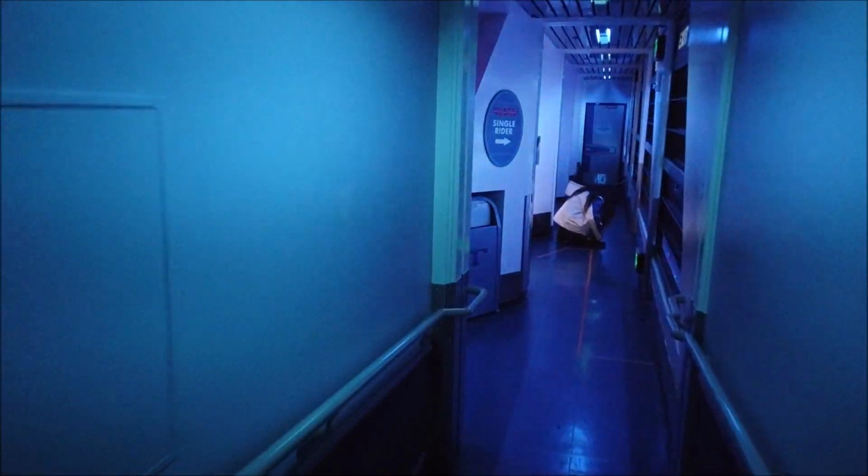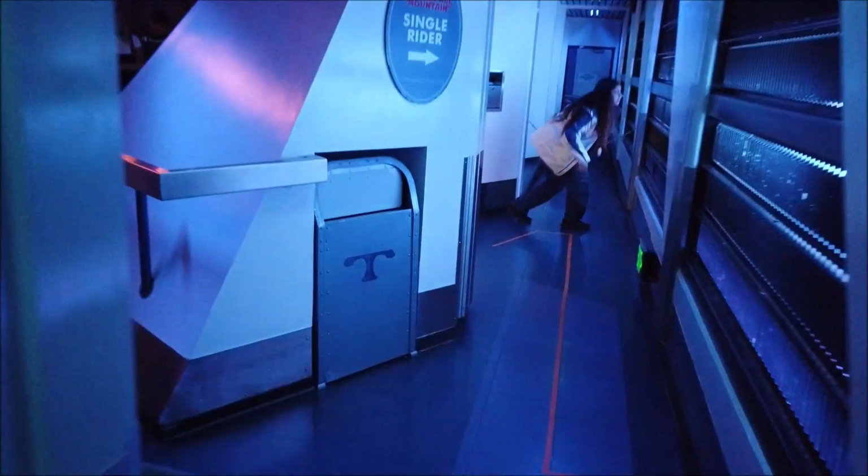Alright, just got off Hyperspace Mountain and just walked right back in, about to do it again. It was essentially a walk-on. So I'm probably going to do this a few times, because it's just as good as I remember it, if not better. I really wish they had it all the time. And here, I'll show you right now. You can see the line's completely empty. So I'm about to walk on again.